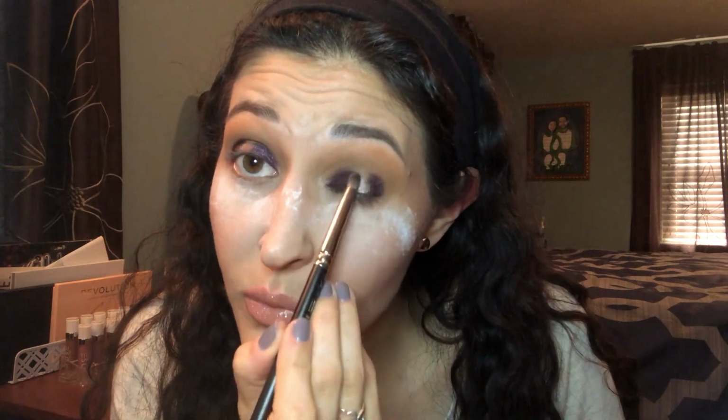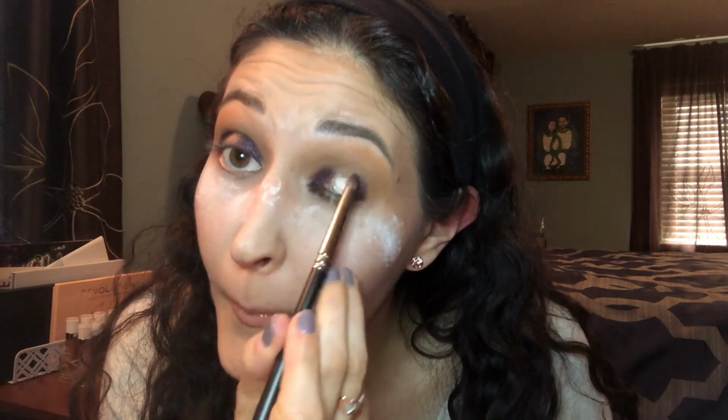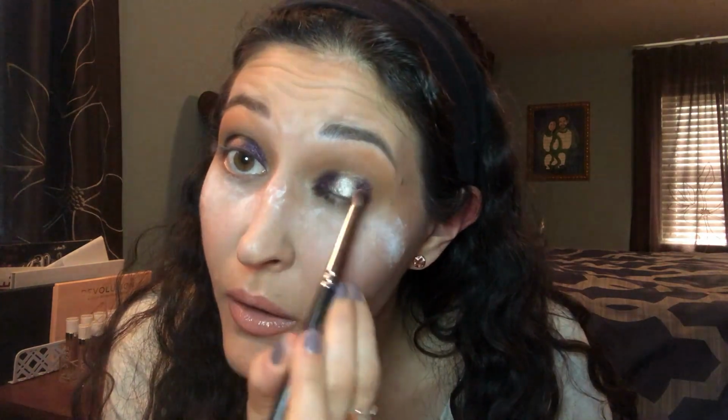Oh, look at that. I mean, the purple didn't even really need it, but if I wanted it to pop more, I certainly could. But look at this. I mean, I know I'm wetting this, but still. Oh, it's beautiful. Okay, and I'll blend that in a second, obviously. Let's see if I need to wet this a little more. So stinking beautiful.